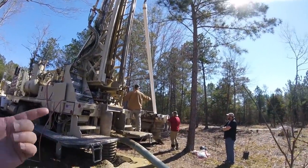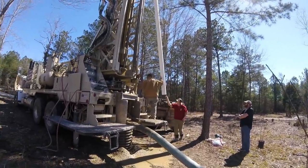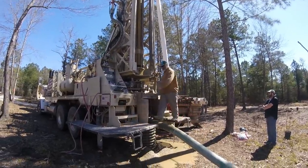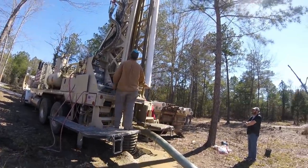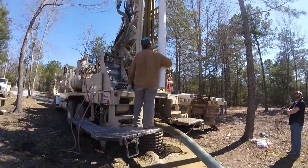So right now they're putting the casings down into the hole that they've already drilled. They hit rock, soft rock, at about 80 feet down. So I'm still learning what they're doing. I'll give you an update as we go though.